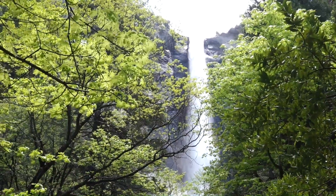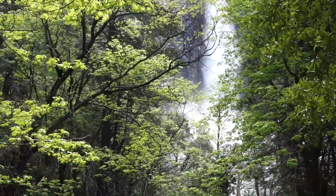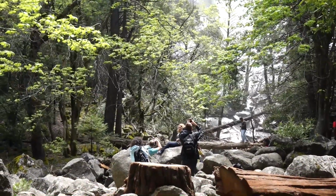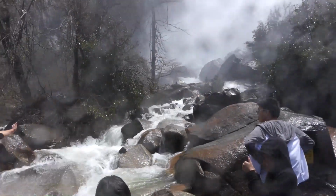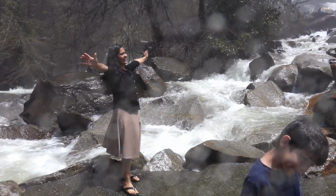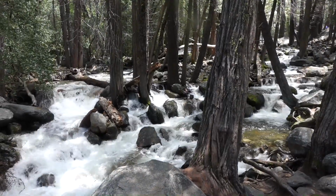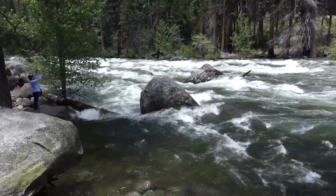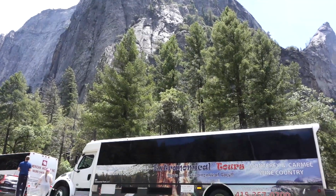The 622-foot high Bridal Veil does flow all year, with the highest flow being in May. It gets its name from the veil-like mist at the foot, which gets blown sideways with the valley's winds. The icy waters flow on down to the Merced River. It was then back to the bus to go to the Yosemite Falls.